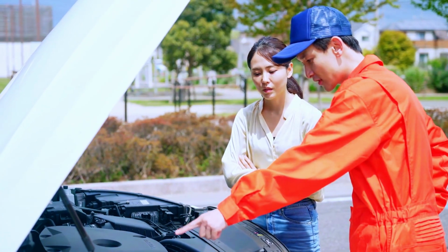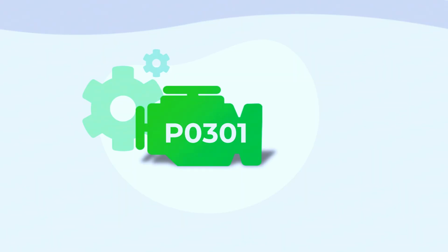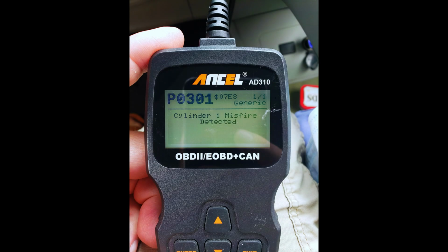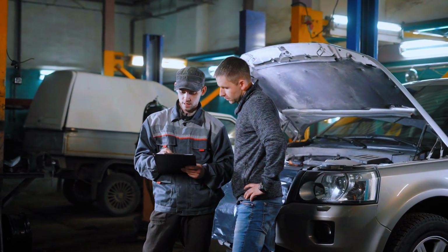Today, we're tackling a common issue that many drivers face, the infamous P0301 trouble code. That's a cylinder 1 misfire, and it can cause rough idling, poor acceleration, and even the check engine light to come on. But don't worry. Fixing it can be straightforward. Let's dive in.